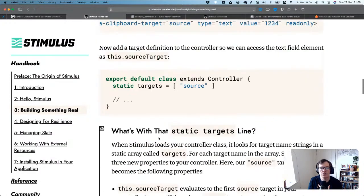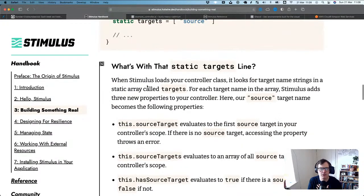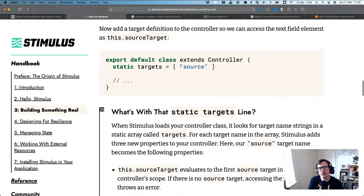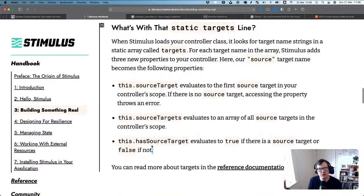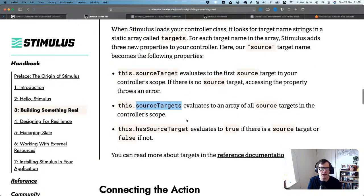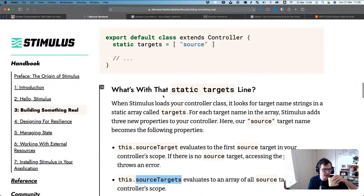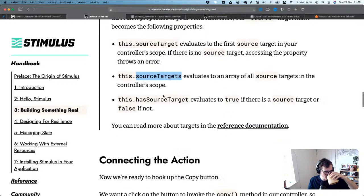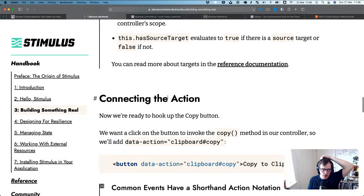Connecting the action. Okay, so that all made sense to me. That added some context there. So basically, it's deliberate that it's asking you to define them manually. Although, couldn't you go and get everything that has a target attribute and create the targets array anyway? No idea. Now we're ready to hook up the copy button.